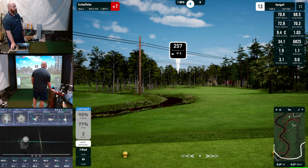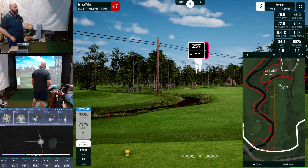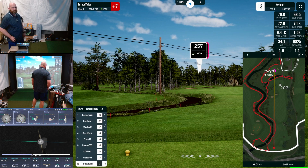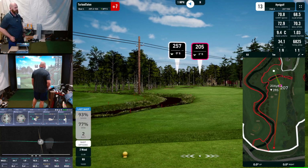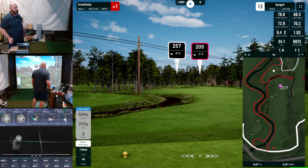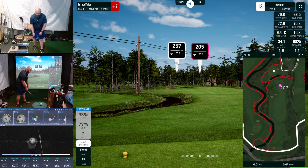All right, this is a par 4 on the 13th here, but very well protected green. I'd say 250. I don't really have anything in my bag that's reliable to that distance. I just don't, folks.